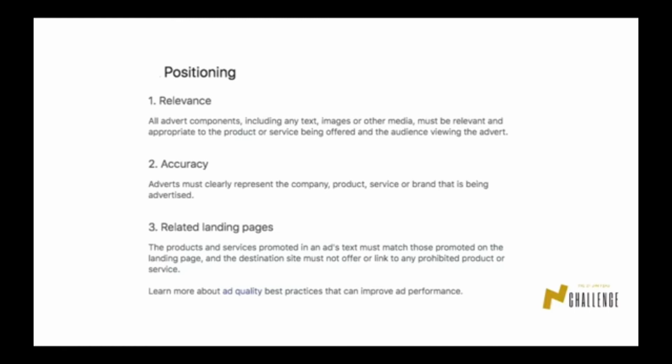Okay. So, next is the positioning. Okay? So, the positioning is, yung sinabi ko kanina, the relevance of your ad. And then, well, I'm going to discuss each. All advert components, including any texts, images, or other media, must be relevant and appropriate to the product or service being offered and the audience viewing the advert. So, meaning, yung targeting mo, yung creative mo, yung ad copy mo, video, and the product that you are trying to promote, kailangan tamang audience ang pinapagpakitaan mo niyan. Okay? So, kailangan tamang audience ang nakakakita niyan. Because if not, you will have problems with the pricing or the ad cost, the ad spend, or getting banned or getting disabled and getting rejected again.